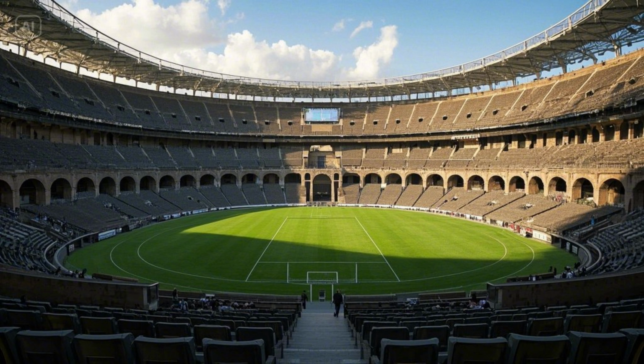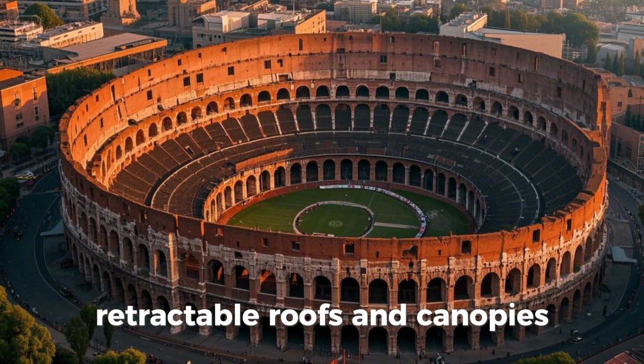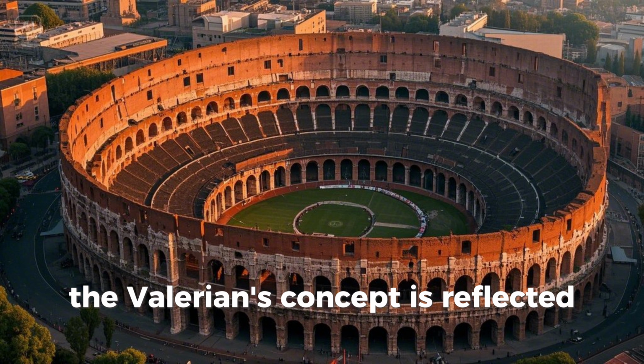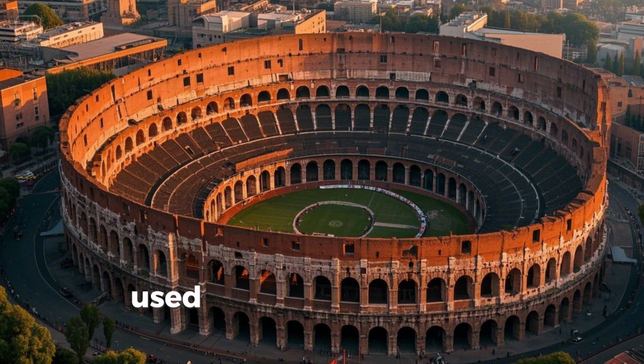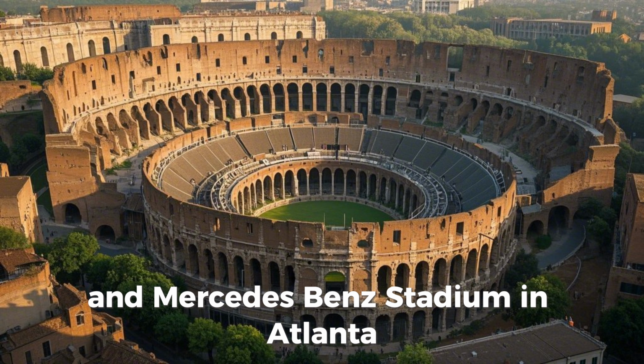Tiered seating for optimal viewing. The socially stratified seating arrangement is mirrored in today's stadiums, with premium, general, and standing sections. Retractable roofs and canopies. The velarium's concept is reflected in modern retractable roofs used in stadiums like Wembley Stadium in London and Mercedes-Benz Stadium in Atlanta.